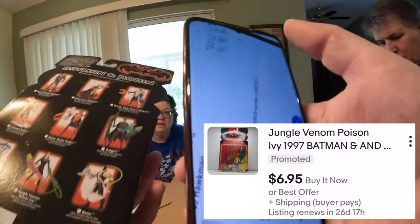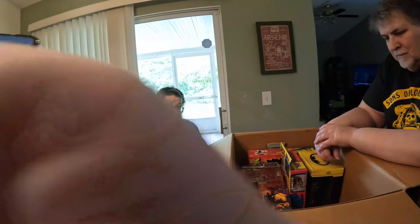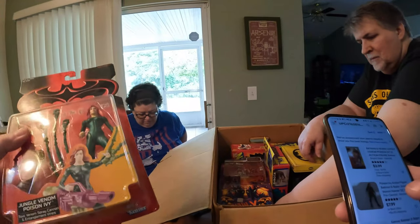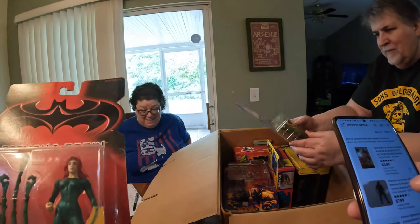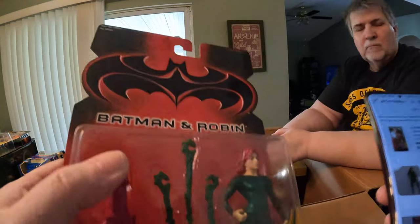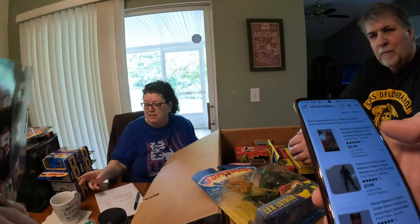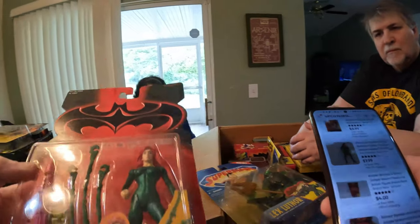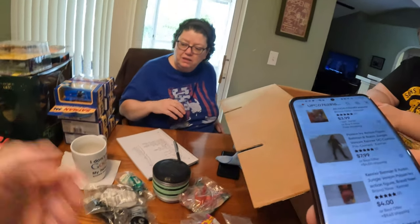Poison Ivy. Oh, nice. Batman and Robin, everyone's favorite movie. Now, I thought she played a good Poison Ivy. I really thought Bane was cool as a kid. That was when I knew nothing about Bane. Bane is evil, badass. Yeah, Bane in that movie didn't really do justice to the character at all. They made him a stupid dolt. I thought he was very cool as a kid, but it's like learning more about the character as I got more into Batman. Pretty low dollar.